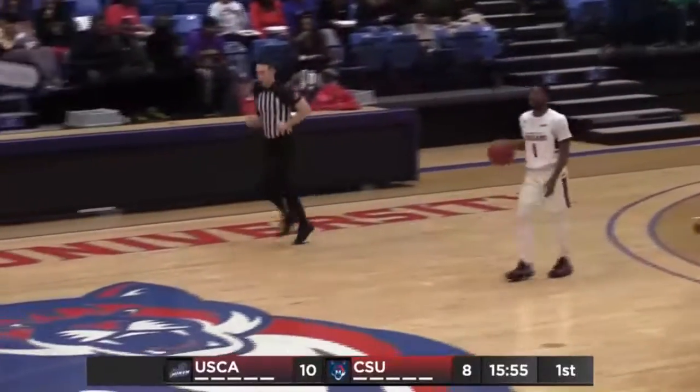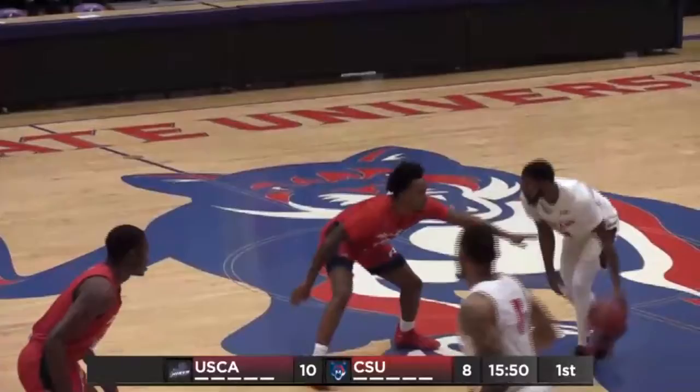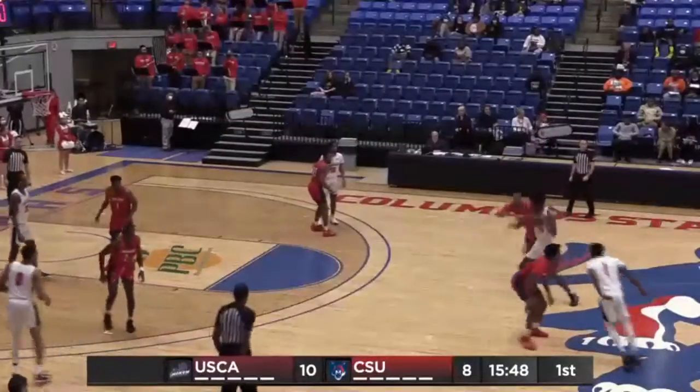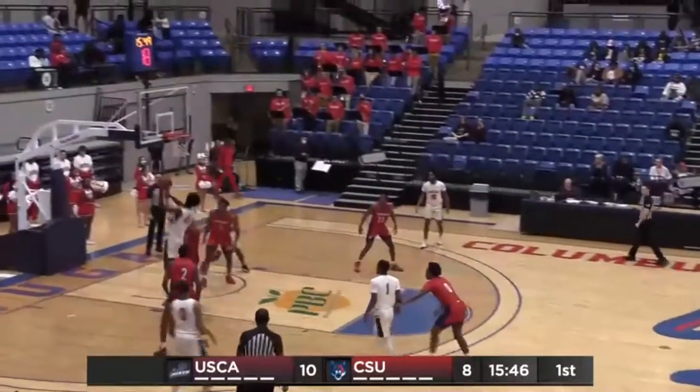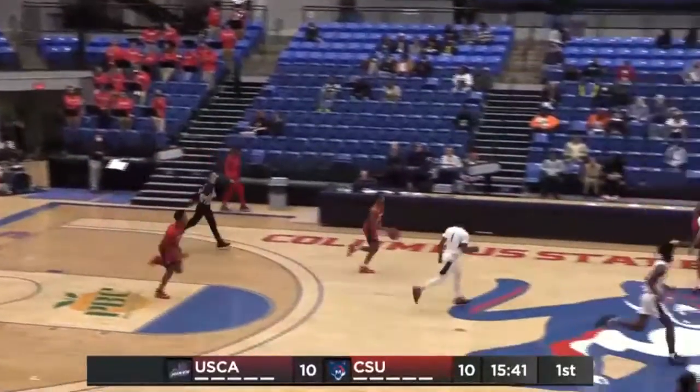10-8, Pacers on top. Two good teams here on Herbert Green Court. Bounce pass to Hunter Preston, driving down the left side of the lane. Off the glass, good. Boy, what a shot by Hunter. 10-10 game.